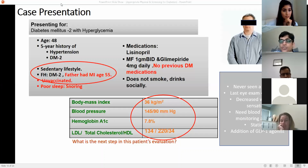And then on top of these 2 medications, if we start him on once a week GLP-1 medications like Trulicity, like Bydureon or Ozempic, this will help us target most of the areas: weight loss, appetite suppression, bringing the A1C down, cardiovascular protection. For primary prevention, because his father had an MI at a young age.